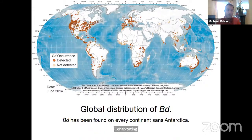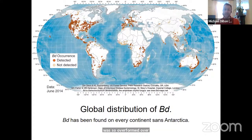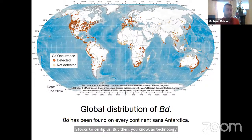But as Xenopus was shipped across the world for scientific research, for use in pregnancy testing for one example, it brought BD with it. Xenopus was so over-farmed and over-hunted at one point that it was almost extinct in the wild. Scientists, researchers, and even physicians were breeding their own little stocks of Xenopus. But as technology advanced and we had pregnancy tests, some of those frogs maybe got released back into the wild.